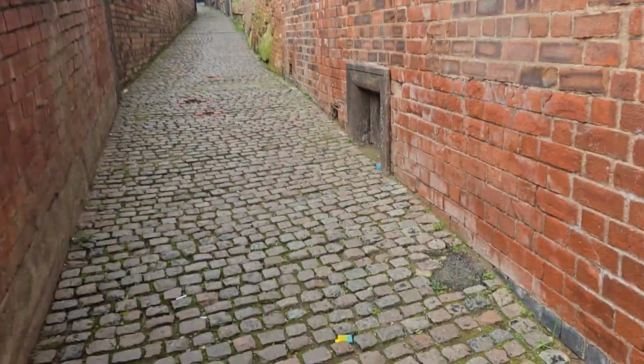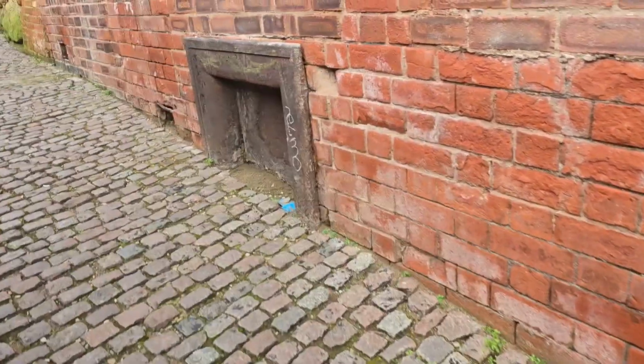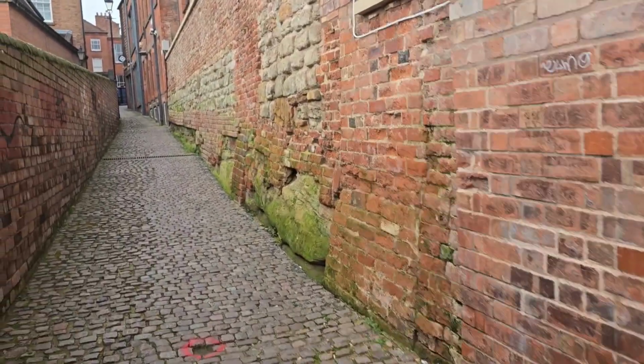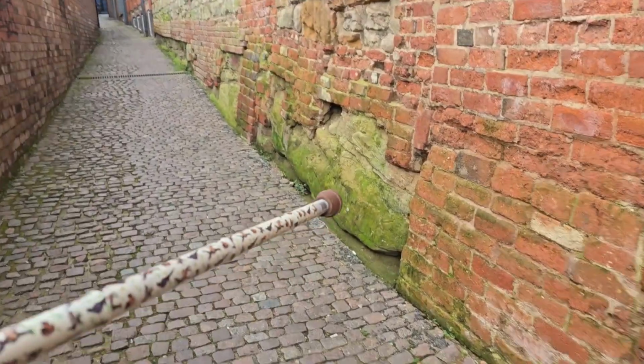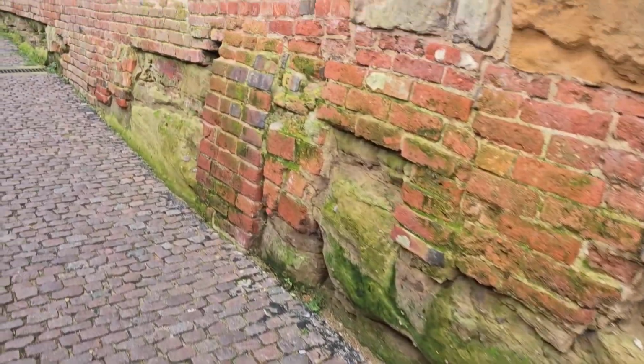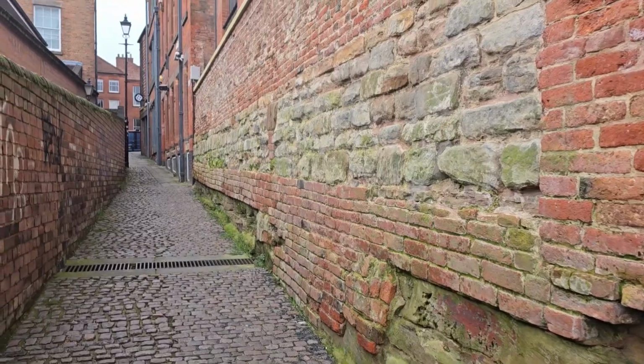Right, we're going to carry on walking along here. I don't know what this was down here. It's like an old fireplace. And here we have more evidence of sandstone. Right here, guys. Look at that. As you know, Nottingham was built on a lot of sandstone.